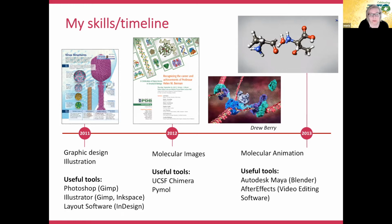Illustrator is another important tool that you should probably know. It's for creating line art, vector-based images. And you can also use free alternatives such as GIMP or Inkscape. And I used to know layout software, and that was back then Quark Express. I'm using InDesign now. So in terms of general graphic design and general illustrations, those are the tools that are extremely important.